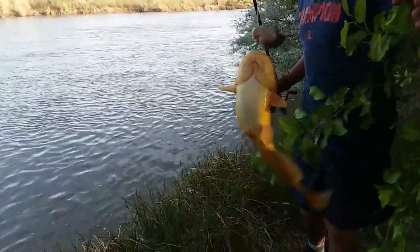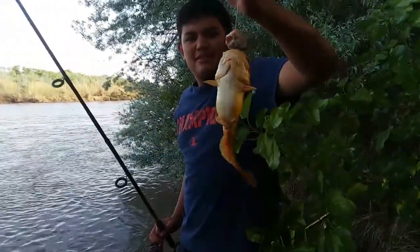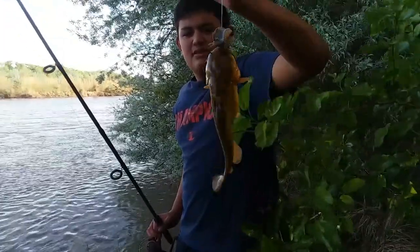That's a good one. All right, man. Barely got him. On the chub, huh? On the chub. And that's a big piece of chub. That sucker's look at the fat. Size, yeah, of that yellow belly.